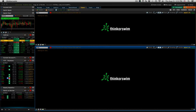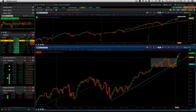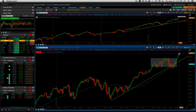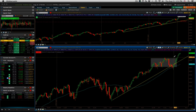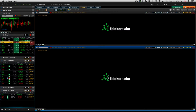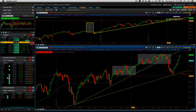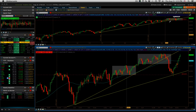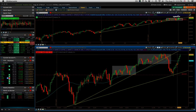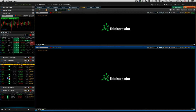NASDAQ continues to move. We talked about this as a breakout the other day in the weekend update, and now you can see we're about, let's say, 50 points higher than where we identified it. The Dow is coming right up to resistance, backing off a little bit. You can see on the weekly chart, if we can break over that 1785, I think that's a good spot to get in. So, we're going to go through our positions real quick.